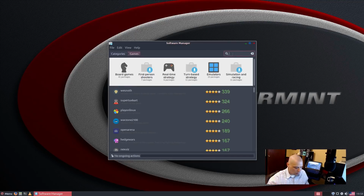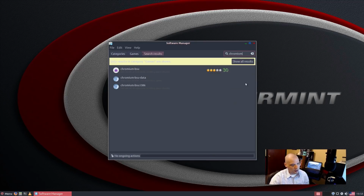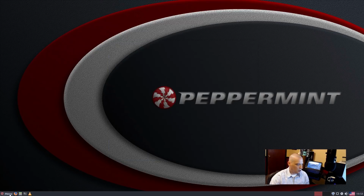If I wanted to search for a program, for example, say I didn't want to use Firefox as my web browser, I want to use Chromium, I could do a search for Chromium, hit enter, and there you go. We have Chromium. And let's close the software manager.